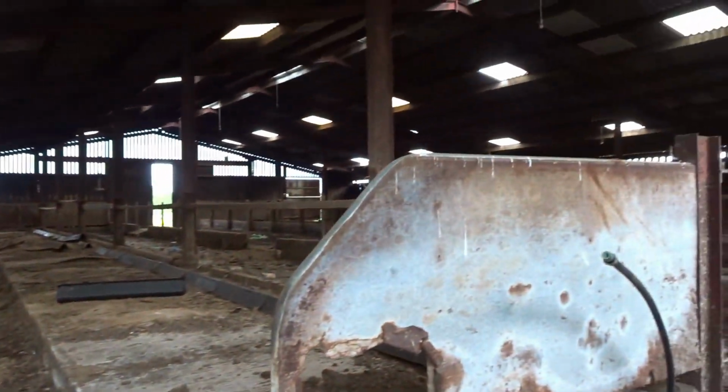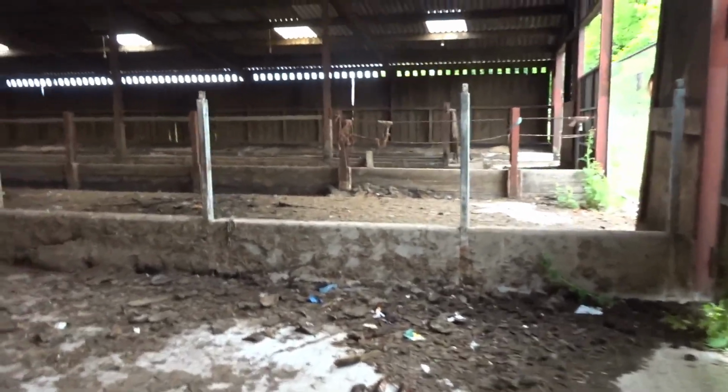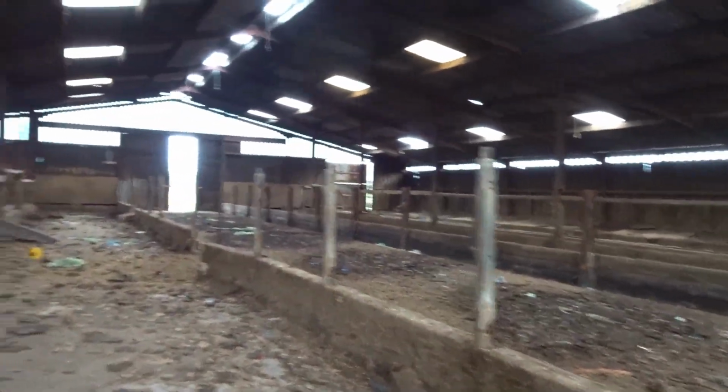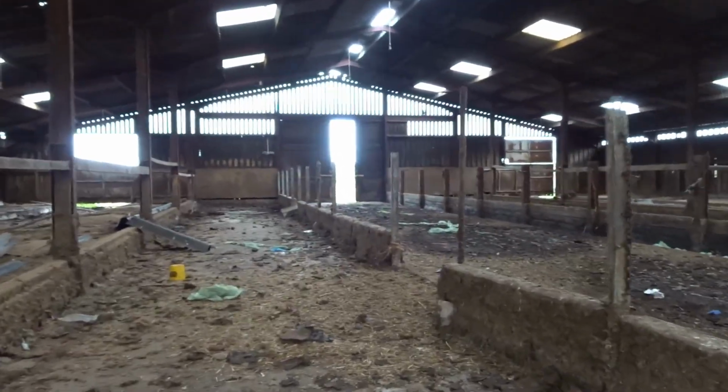Yeah, this is where all the stalls used to be. Well, they kept all the moo cows in here, didn't they? Moo cow. Why'd you do meow? No, you went. I went. You went moo, and I went cow. Moo cow.